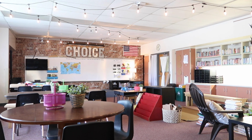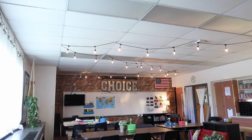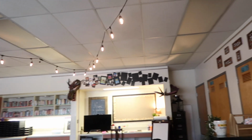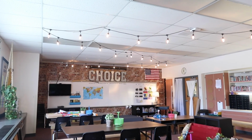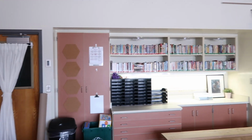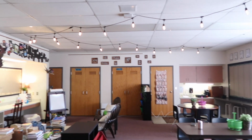So now it goes from the front of the room all the way to the back. It looks so good. It was miserable putting it up, but at least now I can say that I have it done. So here's what my classroom looks like with the lights completely off. So those are the fluorescent lights that are off.